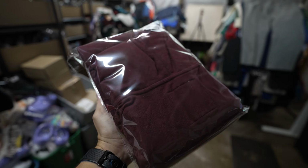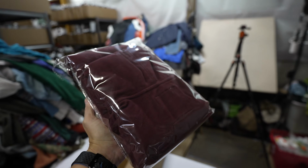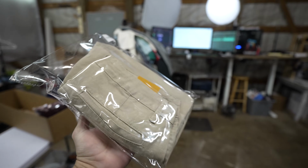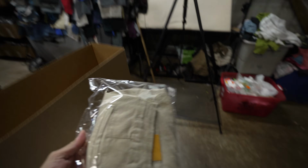This men's Sonoma 2XL hoodie sold for a best offer of $12 plus $8.95 shipping. This new with tags VIP women's jeans sold for $14 best offer plus shipping. And this men's DKNY new with tags underwear sold on a best offer of $10 plus shipping.